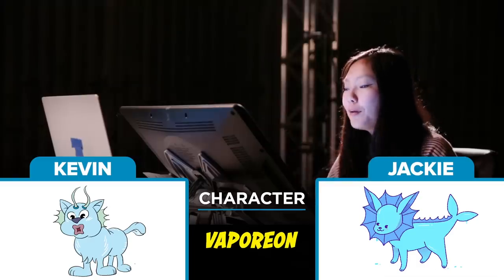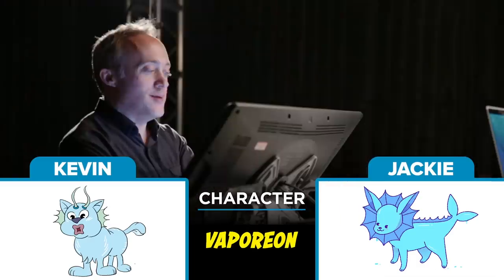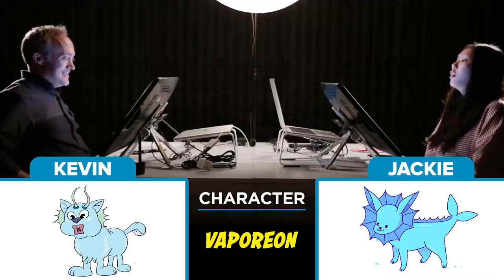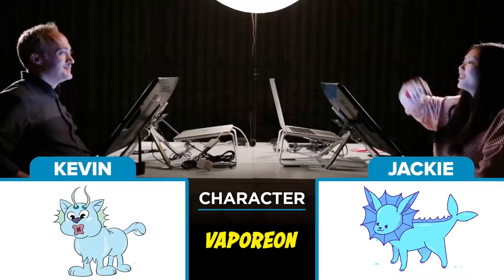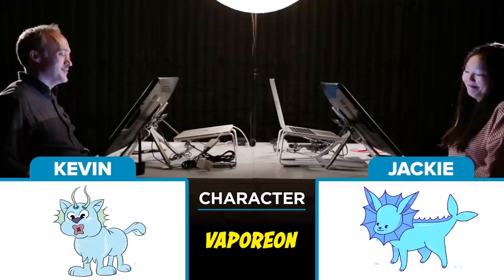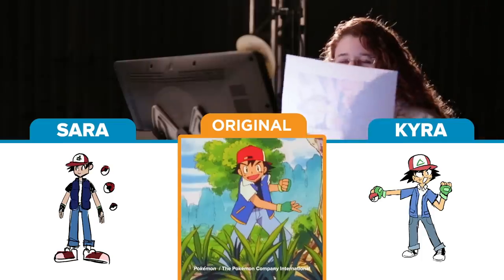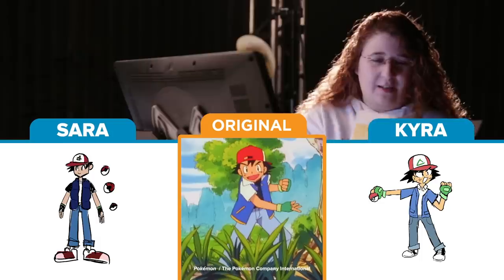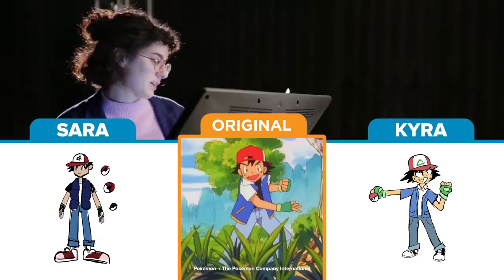If it doesn't look like Vaporeon, I think the drawing's really cute. So mine is both not Vaporeon, but also not quite a great drawing. Well, you know what? It really do be like that sometimes. There we go. It's true. Close, okay. Though I actually did kind of better than I thought I would. You know, I tried my best, and that's all that matters.